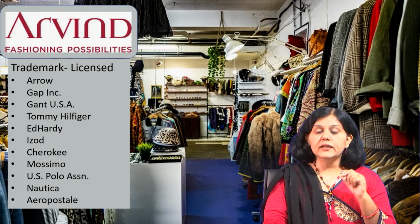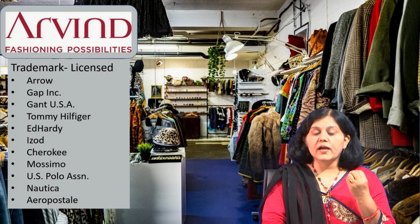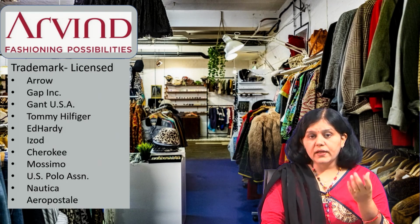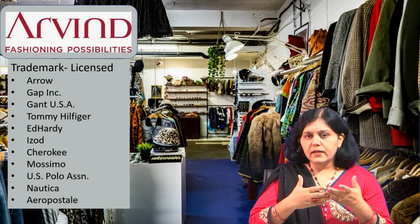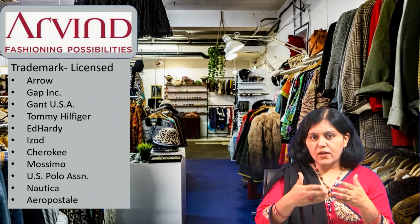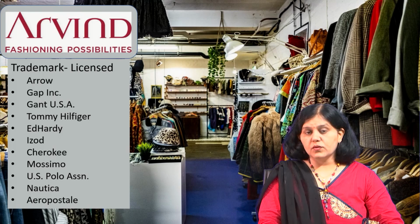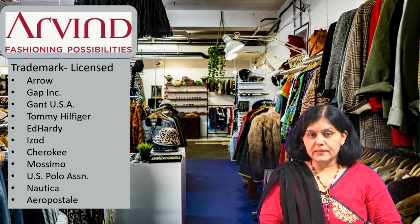Now, these are examples of licensed trademarks. Licensed trademarks are Arrow, Gap, Tommy Hilfiger, Ed Hardy, and so on. You can see the list: US Polo, Nautica, Aeropostale, all these brands are licensed, and in India the sale of these is through Arvind Mills. The company also includes khaki products developed by Arvind Mills, and khaki will get a global presence through this organization because Arvind Mills has a worldwide presence.